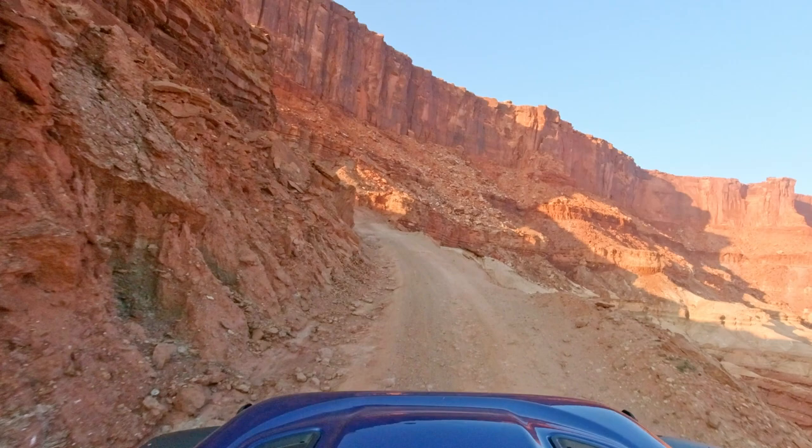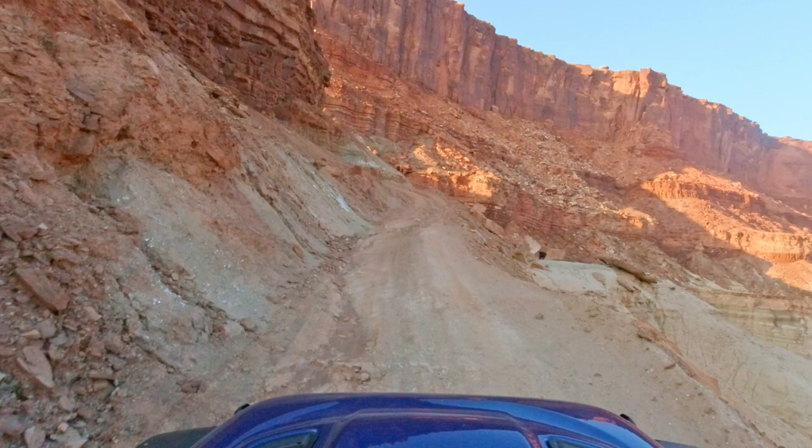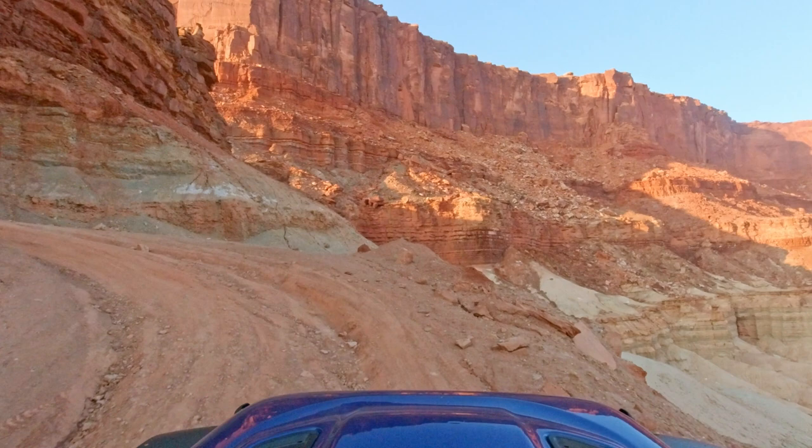And as I said before, it's not a problem with the trail guide. It's a problem because of how the weather and the rain and the monsoons have destroyed the trail this year. Sometimes it can make a trail much easier. Sometimes it can make a trail much harder. This year, it's making this trail significantly more challenging.